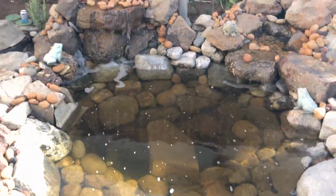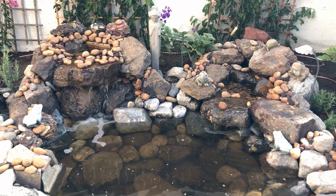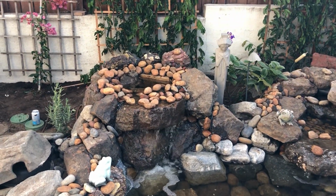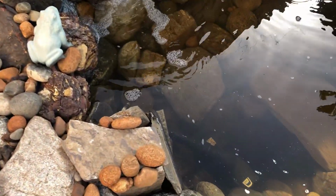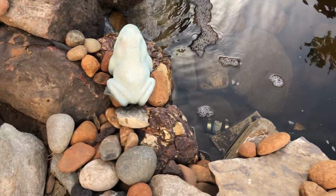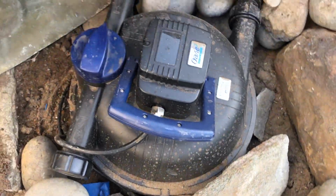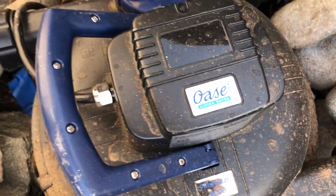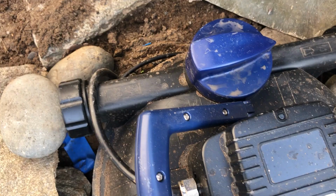And then we have the waterfalls. We actually put some gate valves on it this morning so you can control the flow. You can turn it up or turn it down. Here's the Owasa 6,600 gallon per hour pump. Really cool thing to have. And then here's the filter. It's called the FiltoClear 8000. I think it's the world's best filter for this size of pond.